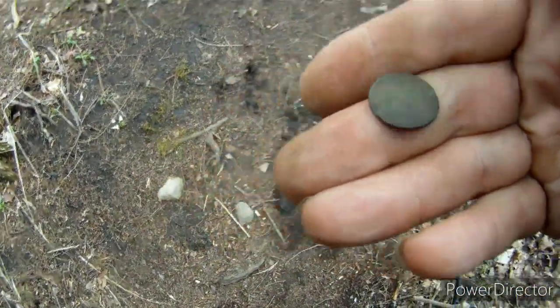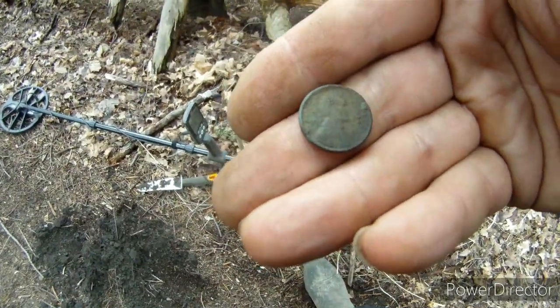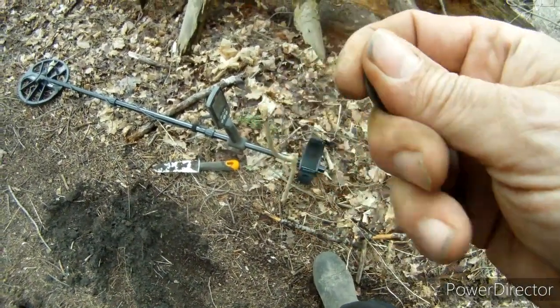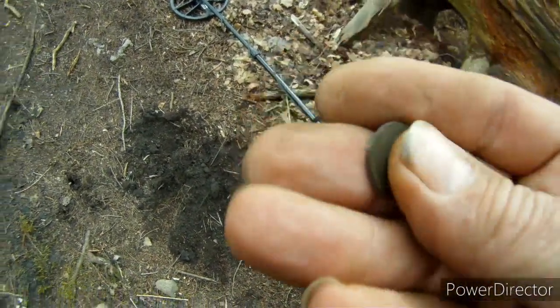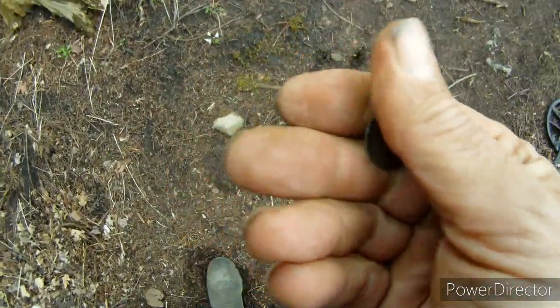First coin of the day is a weedy, and I cannot tell what year that is, but it's a wheat. Definitely a wheat. All right. We'll carry on and see if we can't pluck a few more old coins out of here.